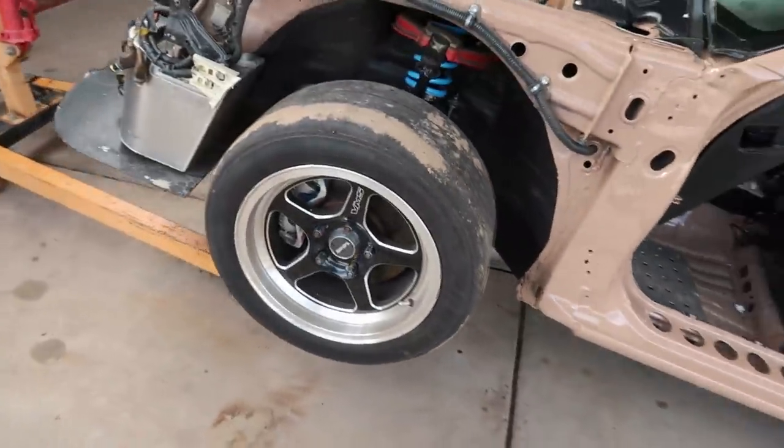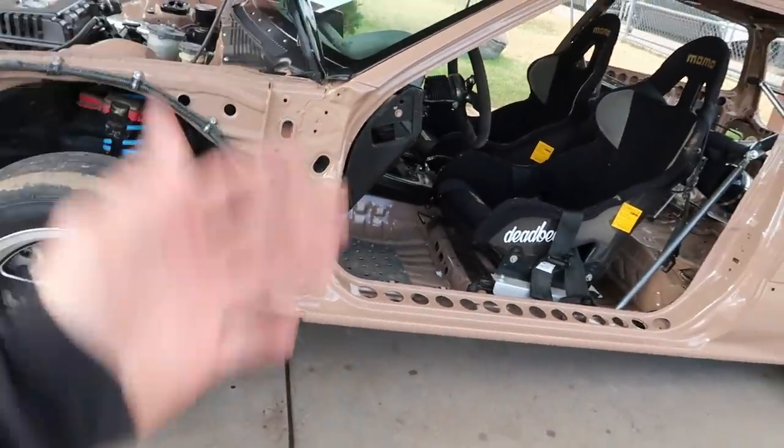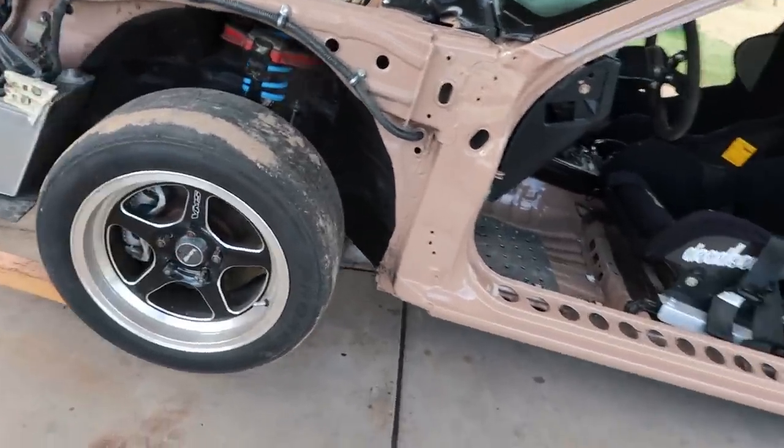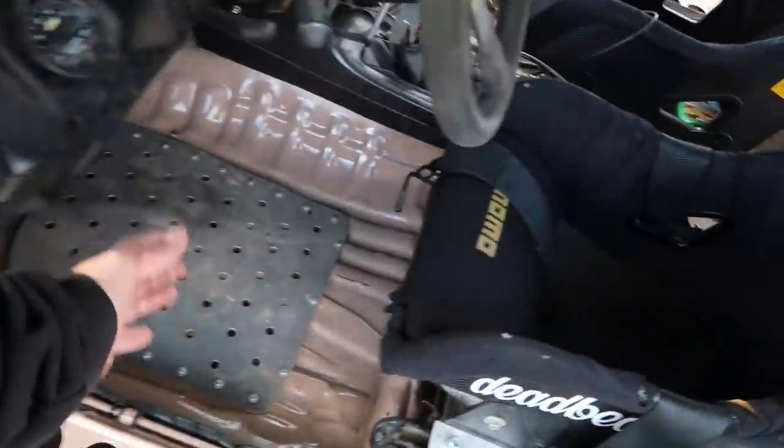Been here before, man. You guys, I'm sure, know exactly what I'm doing. I'm jacking the car up in the front. I got to get it up as high as I possibly can. This is literally just for cleaning purposes, man. I'm going through all of this. So I want to pressure wash out the inside of the car.